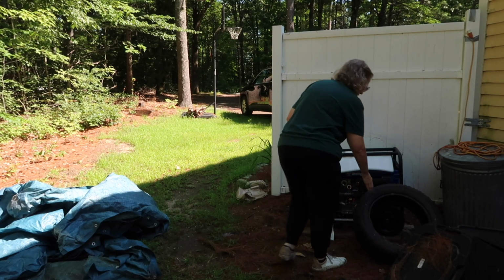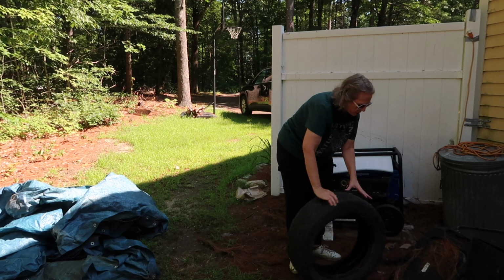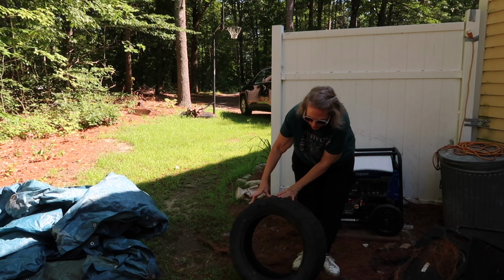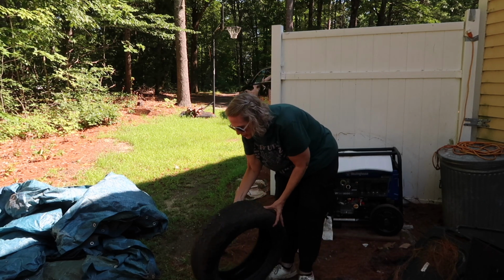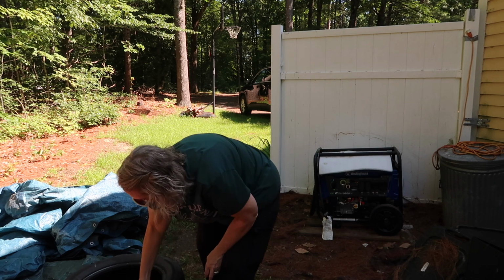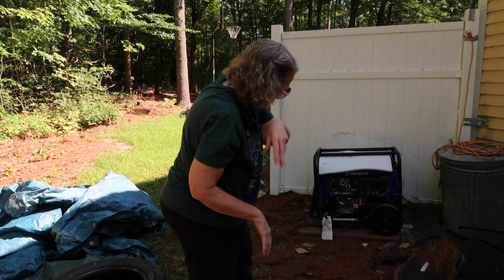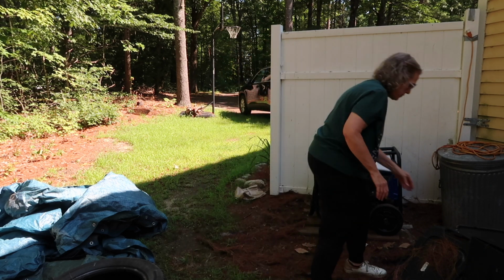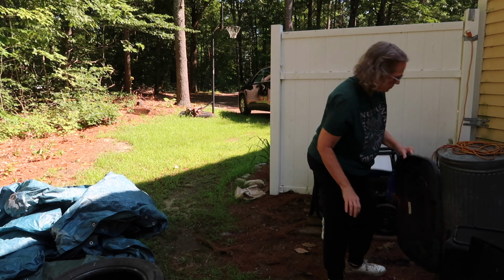Okay, I've got this one more tire. So I'm going to clean out here, and then if I have energy, I'll put the tires at the road. If not, maybe I'll get some husband help when we do the dump run. Ugh. They are heavy. So I'm definitely going to ask my dump guy to bring them, because I know he will. He'll just charge me. It'll be worth it. Money well spent.